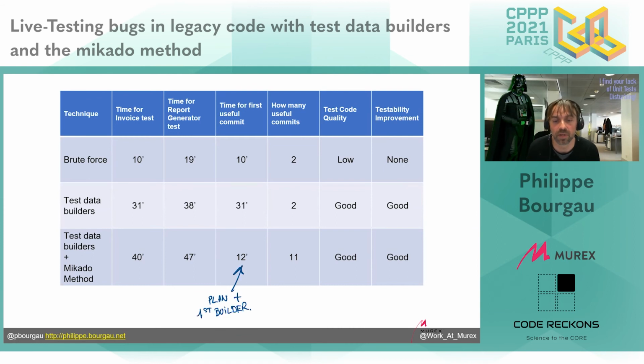In these 12 minutes, there's building the plan plus the first builder. So all the first phase of exploring doesn't touch the code actually, so it won't break anything. It's really safe work that you can interrupt at any time. Whereas here, all these 10 minutes you're just piling and piling code that is not building yet.